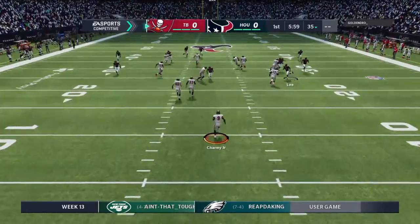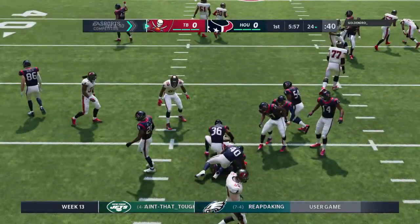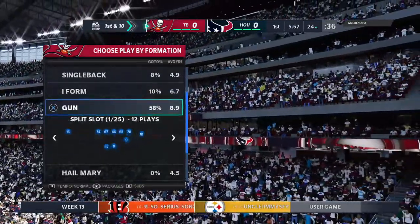The calendar has turned to December, and we're in the home stretch now as we're underway in Week 13. Taking it about the 1. And he'll be tackled just shy of the 25. The Bucs take over 1st and 10 at their own 24-yard line.